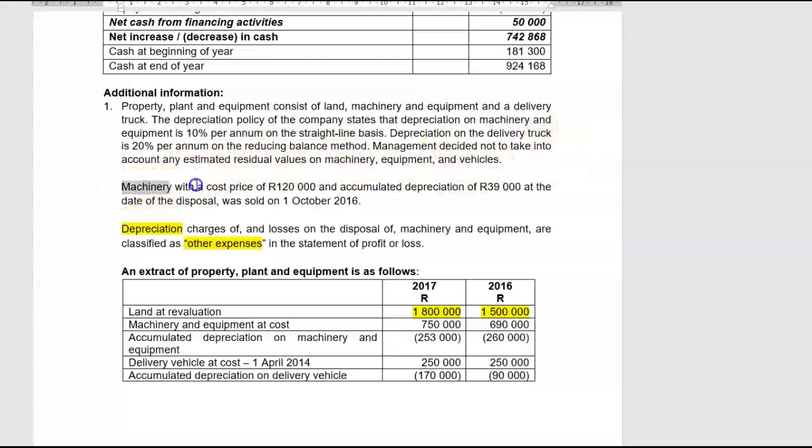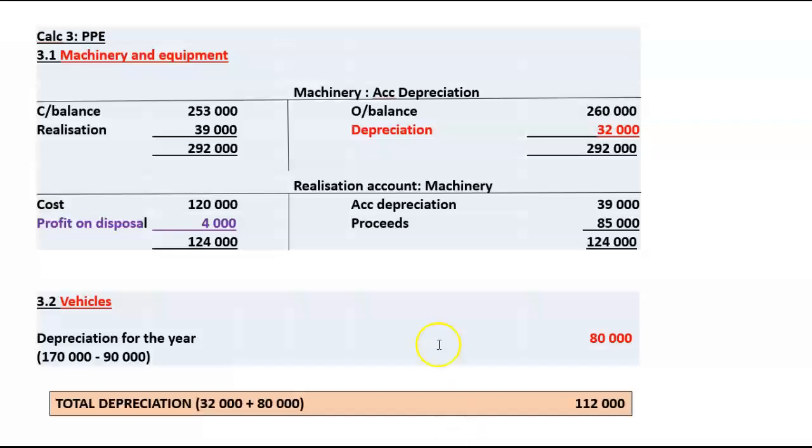Then it tells us that machinery with a cost price of 120,000 and accumulated depreciation of 39,000 was disposed of. That means we can remove that out of the accumulated depreciation. The realization account was 39,000, so we can take it out. Now we have the opening balance, the closing balance, the realization account, and then the balancing figure must be our depreciation on machinery for the year of 32,000 Rand. There it is, 32,000 Rand.